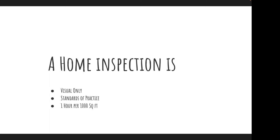Visual only means that when we come into a house, we're not going to disassemble anything in the house to get to what we're looking at, right? We can't look into the walls. We're just going to look at the wall. We're going to make assumptions based off of what we see. Is there something happening behind it? We're not allowed to take anything apart. We're not allowed to disassemble anything.